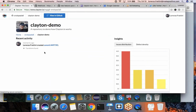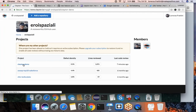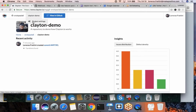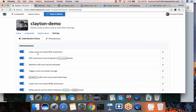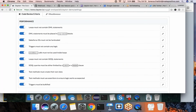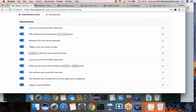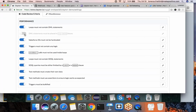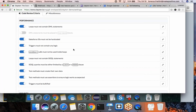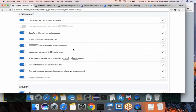the way the product works is, once you've got your project configured, you get some configurability, right? The idea is that a number of things I would normally do manually, like creating a code review checklist, you can do also on Clayton itself. So you can come in and decide what kind of rules you want to apply, what makes acceptable code from your point of view, and there are things like you cannot have DML statements in loops or Salesforce IDs. Triggers must not contain any logic. These are all best practices in Apex that probably everyone is familiar with.